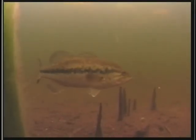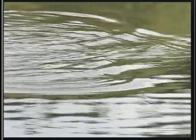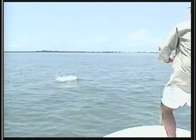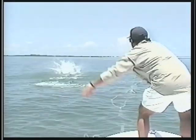The reason we use different weight rods is for different kinds of fish. If you're back home and you're fishing for little bass, little brim, little sunfish in a pond, you're probably gonna use a lighter weight rod, more like a 5, maybe a 4, maybe even a 6-weight for some bigger bass. Let's say you jump on up and you go to saltwater and you're chasing big tarpon and you're chasing bonefish, whatever you're gonna do, you're gonna need a little bit stiffer rod.